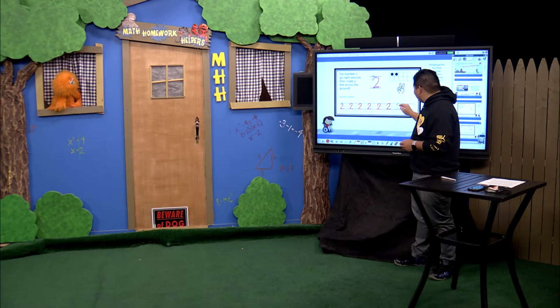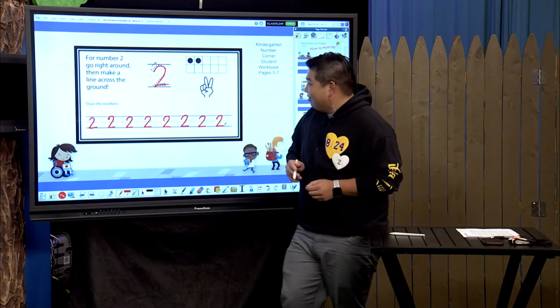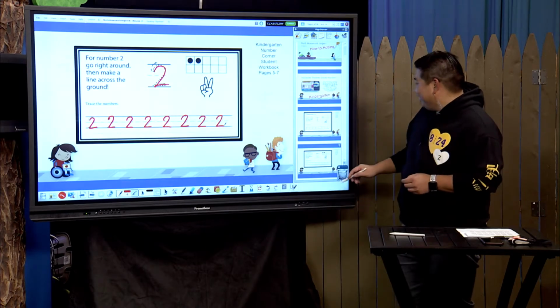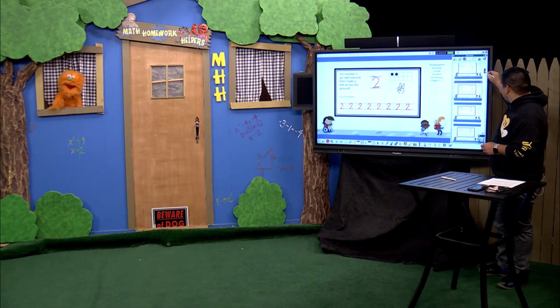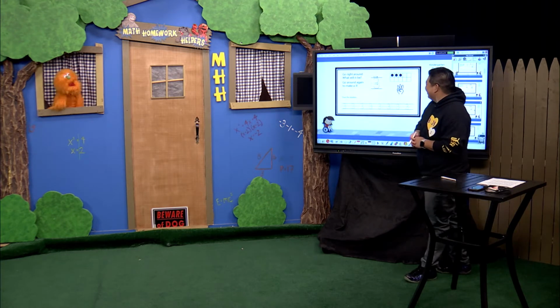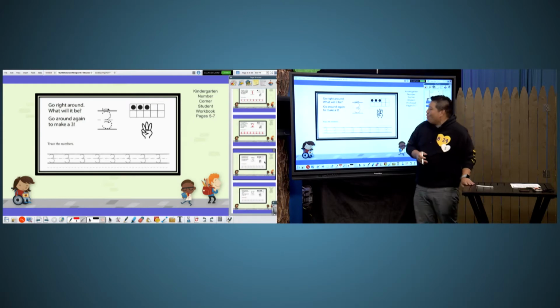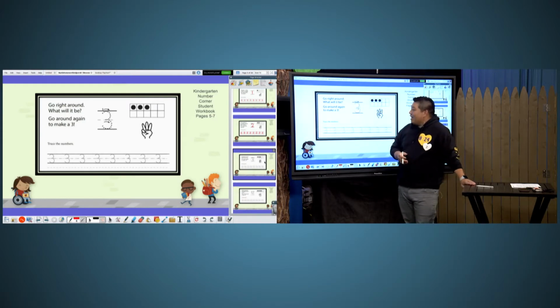Well, if you think 2 is fun, wait till we get to our next number. Oh, the suspense is killing me. What do we got, Mr. Tang? Next up, we have 3. 1, 2, 3, that makes sense. For 3, the poem says, go right around, what will it be? Go around again to make a 3.